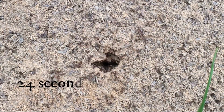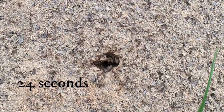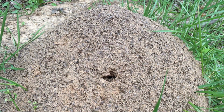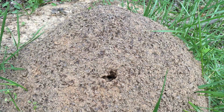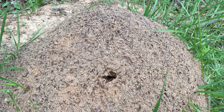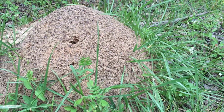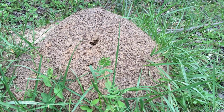How long has it been? 10 seconds maybe? I don't know, I should have started a timer. A stopwatch. But look at that. In just that time, they have pretty much covered this mound.